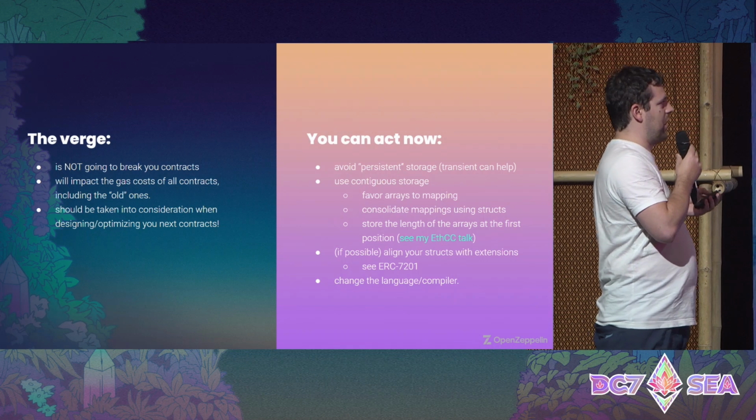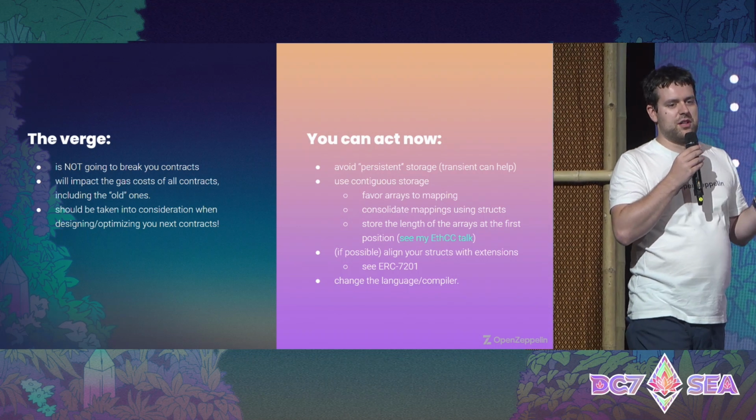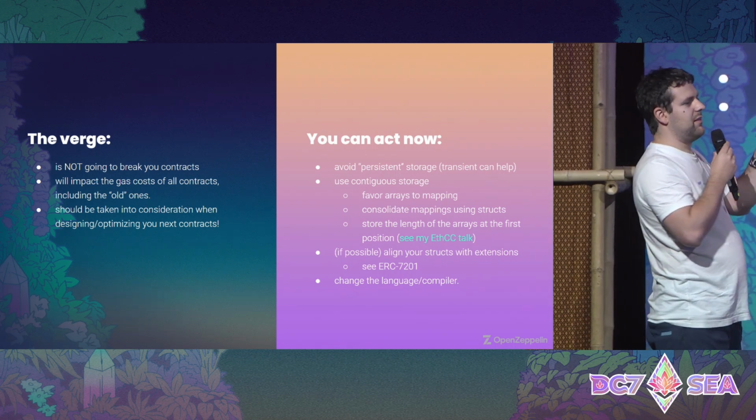The decisions you have to make are to try to avoid storage, and that's a general rule: avoid storage if you can. And if you cannot avoid storage, try to use contiguous storage. So use arrays instead of mappings.